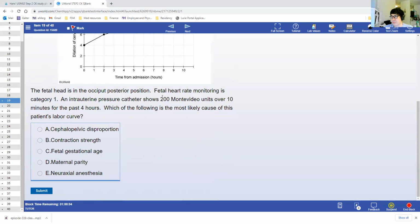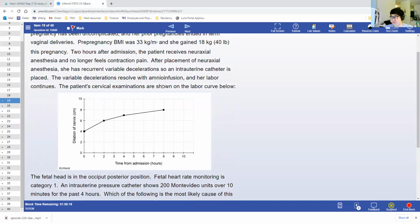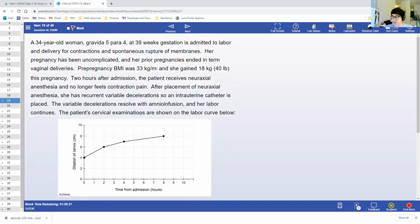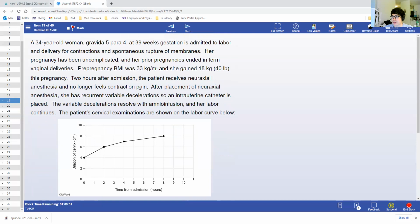Fetal heart rate's good. 200 Montevideo units over 10 minutes. So this means that she's contracting well. Anything less than this, and you could say that she's not contracting well. Her strength is okay. Fetal head is not involved in this particular instance because that'd be a rest of descent. We're not talking about descent here. Fetal gestational age, no, that's not related. Maternal parity, she'd be dilating faster actually because she has done this before.